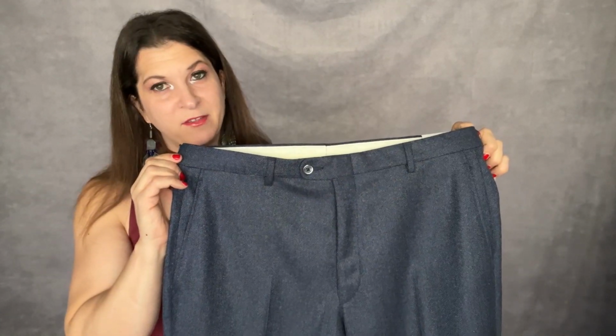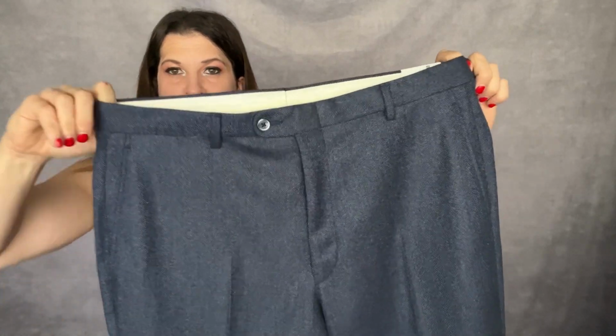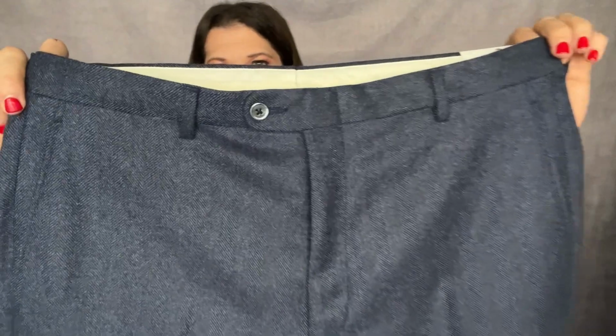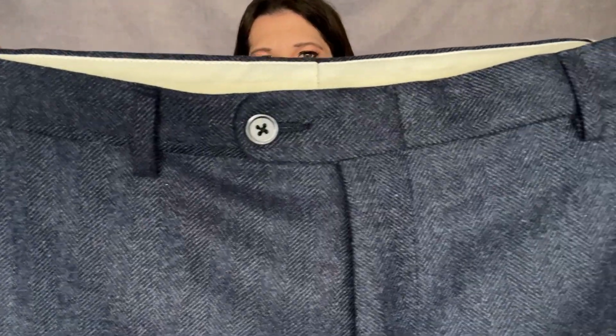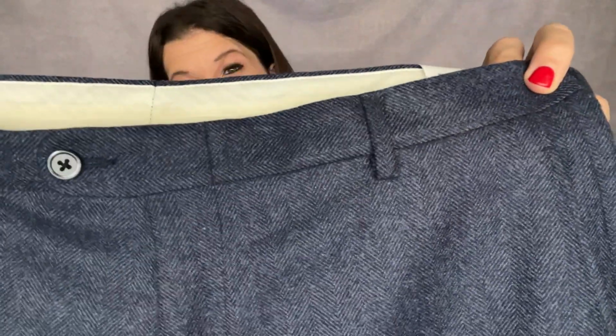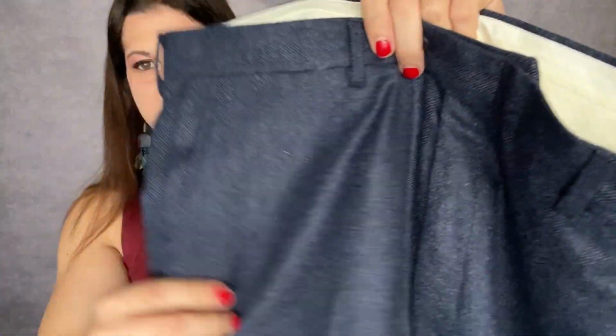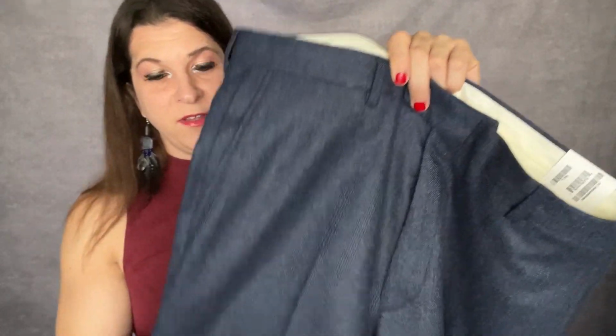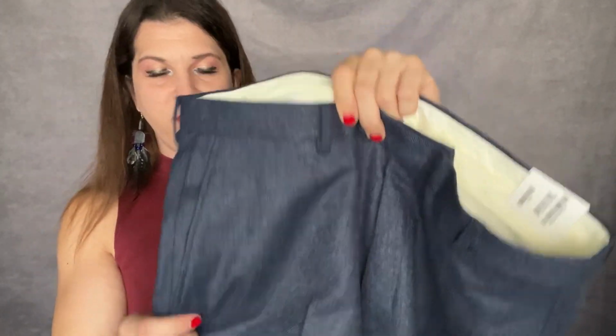Another tweed pant. This comes from Loro Piana. This is 93% wool, 7% cashmere in a beautiful classic navy herringbone. And I want to say this is a real midweight fabric. Hard to say whether it's a tweed or a flannel. It does have a brushed surface, but if you're sensitive to wool, this is a great choice. It's really soft. It has 0 scratchiness whatsoever.